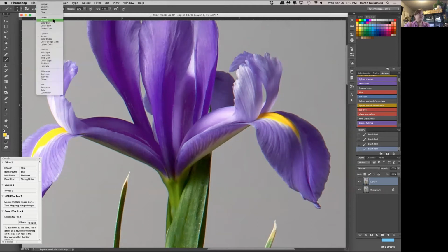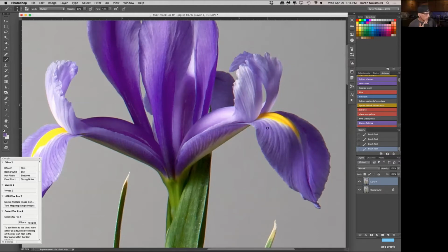Let's go to multiply. Just kind of give you guys. That's great. So if you color in the shadow area, which is the lines, and you're on multiply right now, you'll go over the entire flower and the leaves. It depends on what I want. But this is how I darken and lighten.